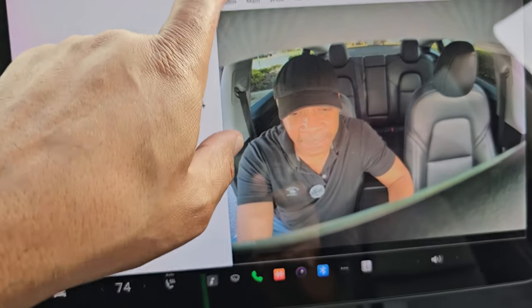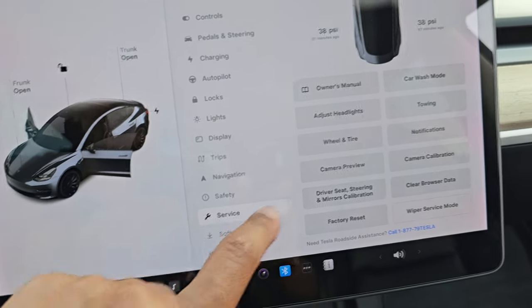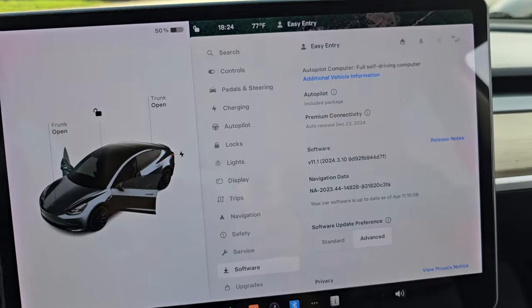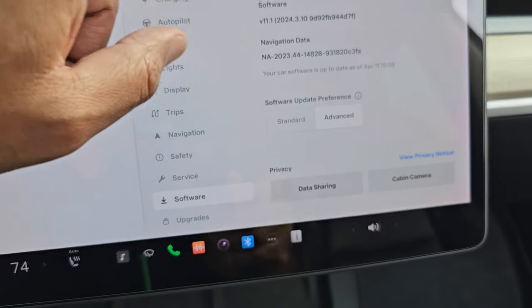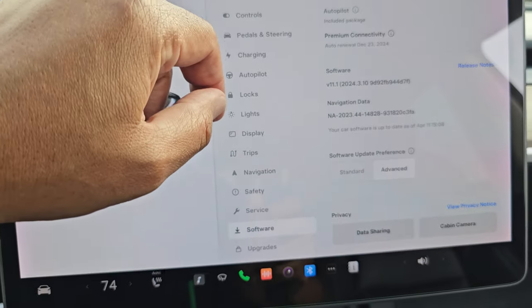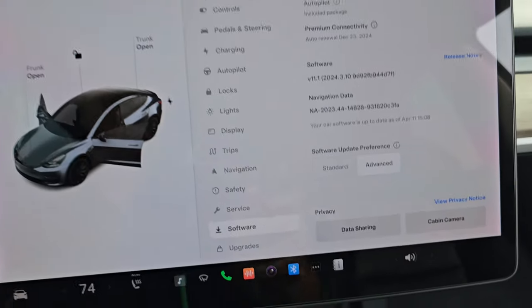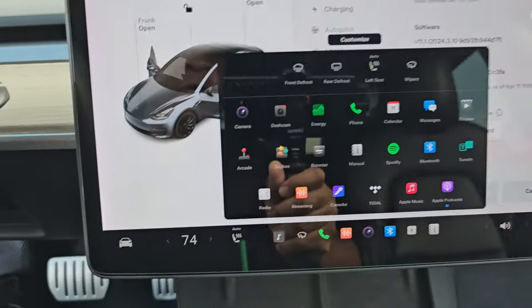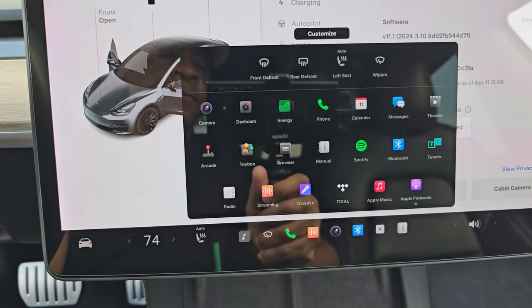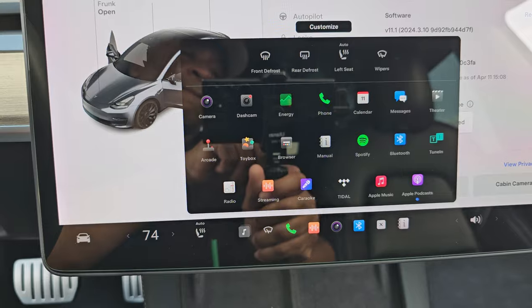All right, and that's the last of that. Let's close that, and then software. Like I said, I transferred that out, so now it's just the Autopilot package included, and everything else is the same. V11, blah, blah, blah. Okay, and the last thing we did went into a drawer, and you can see the drawer design and configuration. All right, cool. Let's jump to the back.